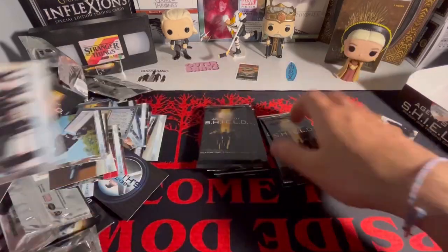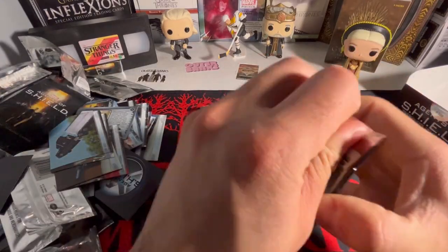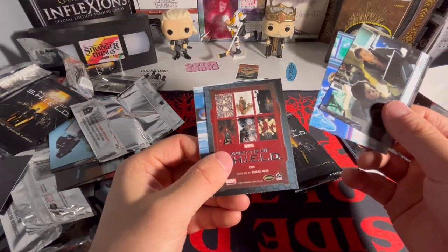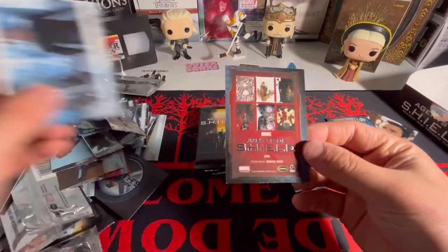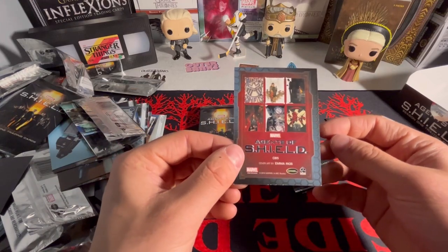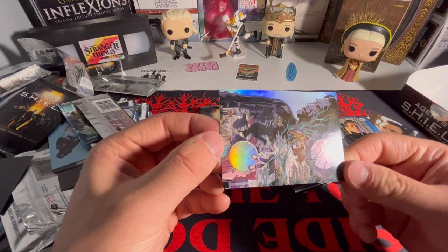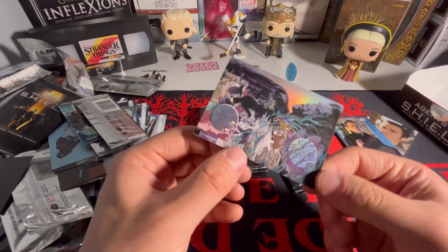Another base pack. Literally, they're just base packs. I mean, this is what it was back then. All right, so we got an Agents of S.H.I.E.L.D. cover art by Emma. Ooh, whoa, look at that. That is beautiful.